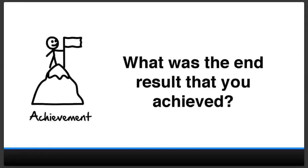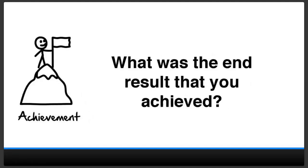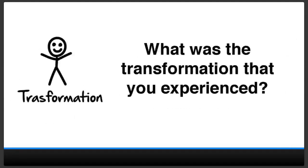And so again, what was the end result that's achieved? The achievement, for me, was the joint restoration and basically getting back to some level of functioning. So what was the transformation? The transformation is that the patient gets back to a level of functioning without surgery, without all the downtime of surgery, without all of the dysfunction of surgery, without the risk of surgery. For me, it was a transformation: I'm no longer just treating symptoms of pain. I'm actually fixing the problem.